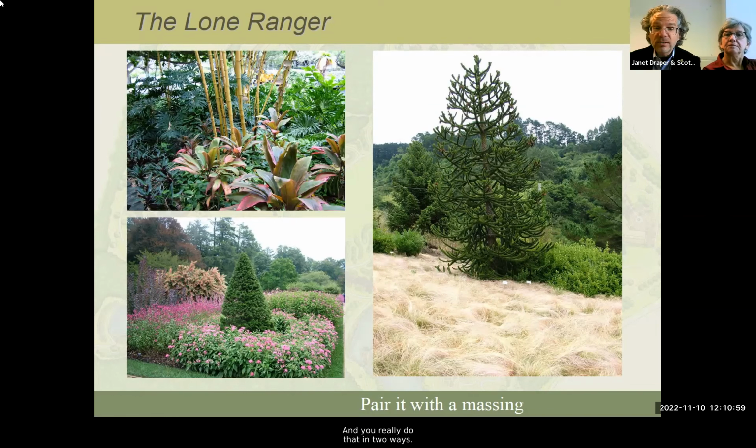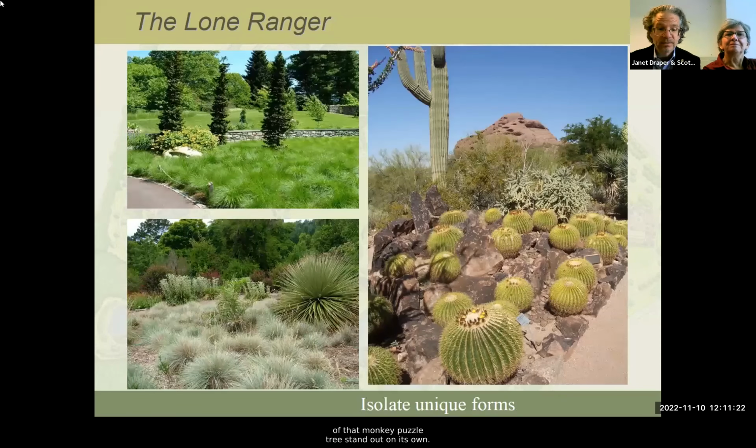And you really do that in two ways. One is you make sure you only use one, but you make sure that all the plantings around it are incredibly simple. So if you look at the monkey puzzle tree on the right-hand side, you see the foreground is just incredibly simple. It's of a grass, it's completely contrasting, and it's letting the power of that unique form of that monkey puzzle tree stand out on its own.